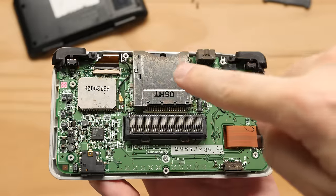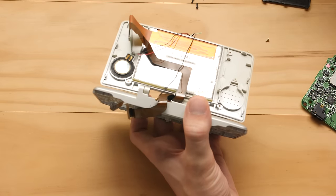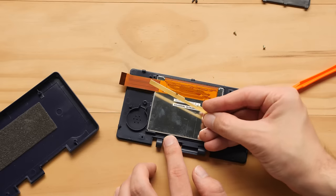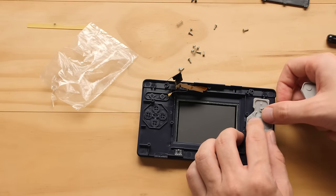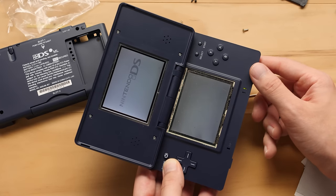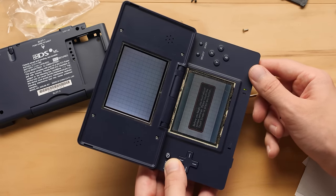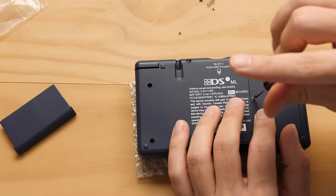Here's that DS ML build. This case didn't come with any instructions, but I was feeling kind of confident after doing the DS Lite shell swap. This is the short version of the build, and I'm pretty happy with how it turned out. Technically, this shell swap is a bit easier to do than other DS units because the ribbon cable is easier to manage. Before swapping out the bottom screen, I wanted to get a better clip to show how damaged it was. Then, I just needed to put in the new screen and close up the entire thing.